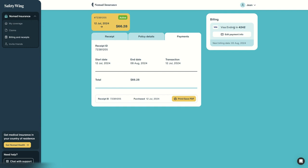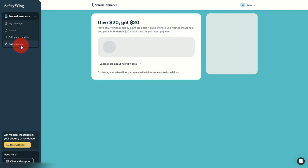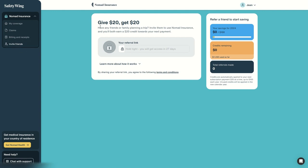Again, we can edit our payment info in case we need to change the payment card for any reason if something happened. Also an interesting functionality, you can invite friends, and for every friend you invite, you will give them a $20 discount on their policy, and you earn $20 a sale. So all you have to do is wait 28 days. So it's not at the beginning that you get it, but after 1 month, you can get your referral link and share it with your friend and save money and help your friends save money.